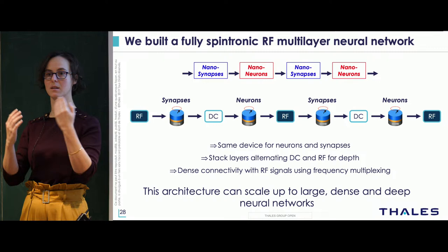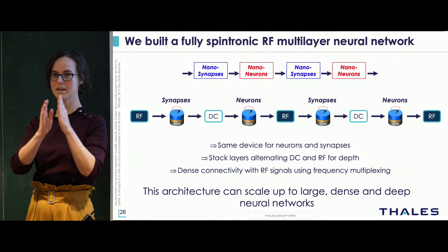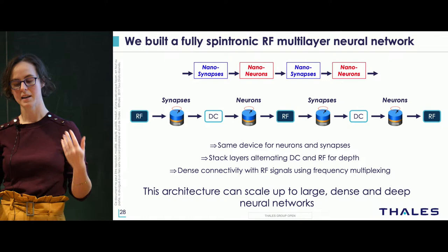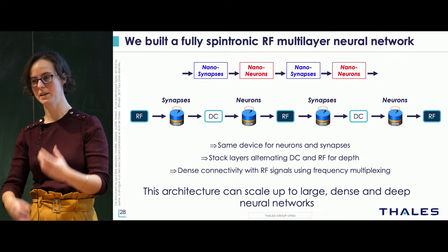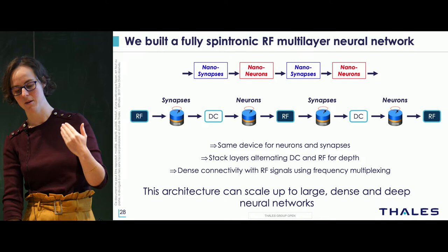But you see, at every layer, we regenerate DC, right? So it's not a big blob of RF. It's really modular, okay? The RF connections are just within each layer. So we think that this is really an architecture that can scale up to a large, deep, dense network. And of course, we are working on a little proof of concept on chip where you have semiconductor electronics and the magnetic devices.